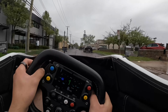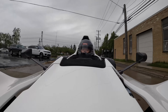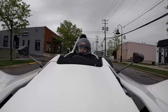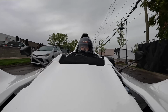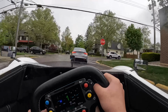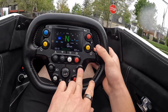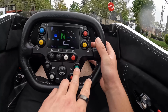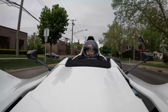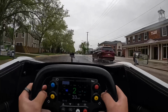Holy crap! That's first gear. So they actually apparently widened this one slightly by 56 millimeters for the cabin. So theoretically I could fit better in here. I don't have words right now.